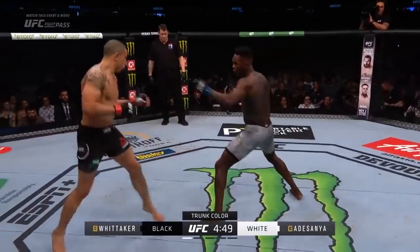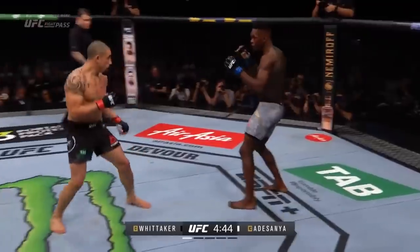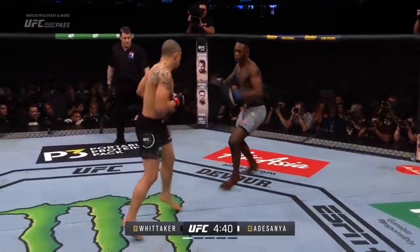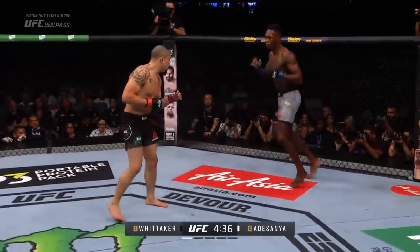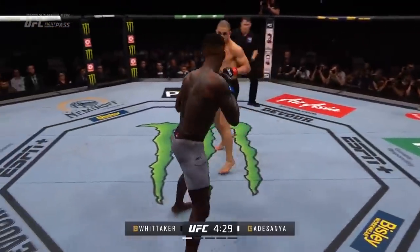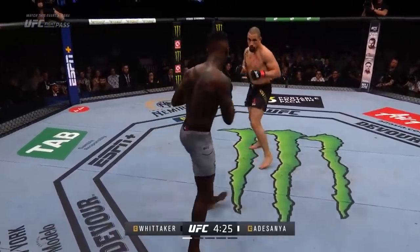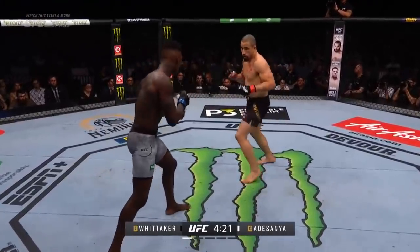Robert Whittaker is in the black with gold trim. Israel Adesanya in the white with gold trim. You will get constant stance switches out of Adesanya. Whittaker has to make this fight a little bit dirty. It can't look too clean. If it looks too clean, you're fighting Israel's fight. If it's just a straight kickboxing match, there aren't many people in the world that can beat Israel at that. You gotta make it ugly a little bit.